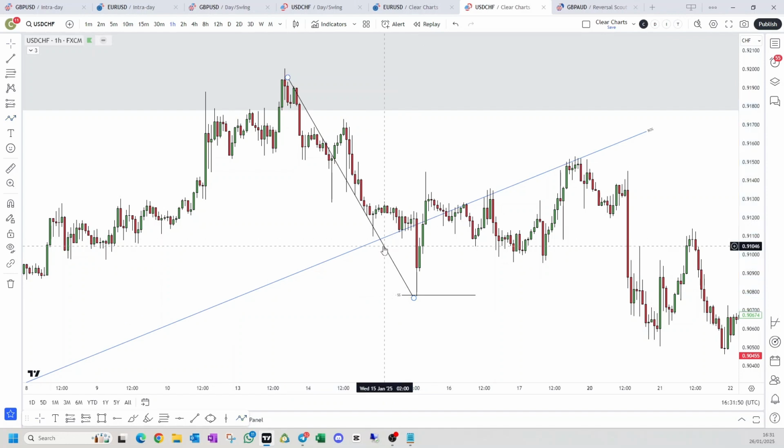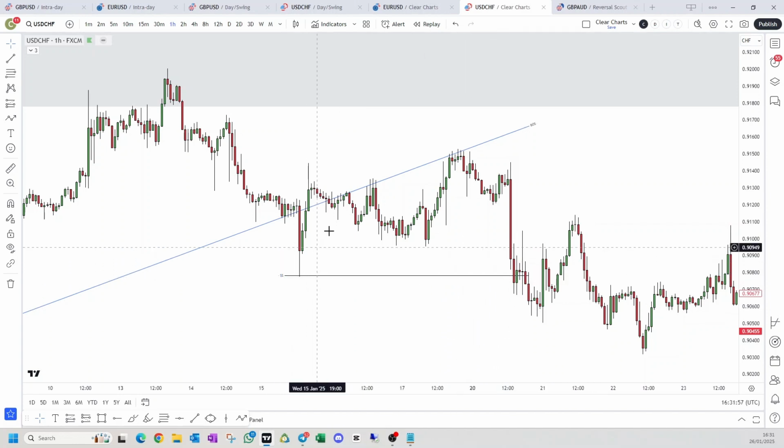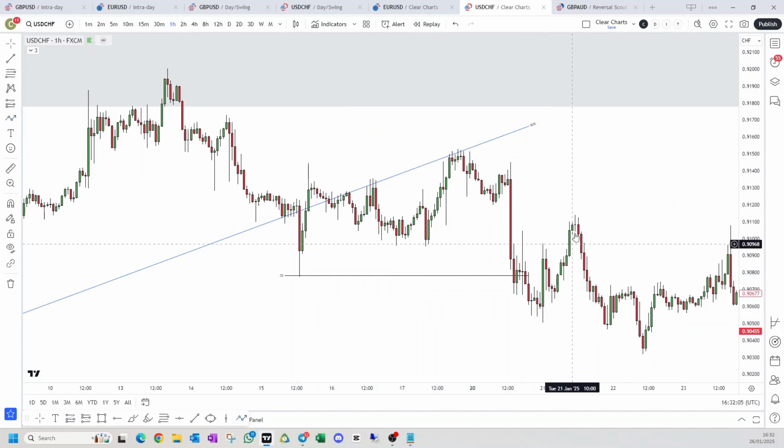It's kind of like no man's land. So if you wait patiently enough, price will tell you what's going to happen. Is it going to go back in this trend, or is it actually going to use this trend as resistance like this and then reverse to the downside?